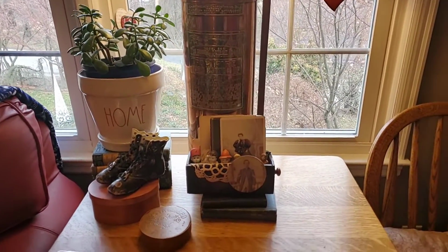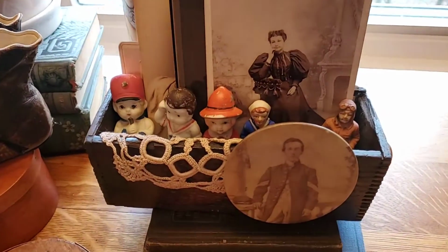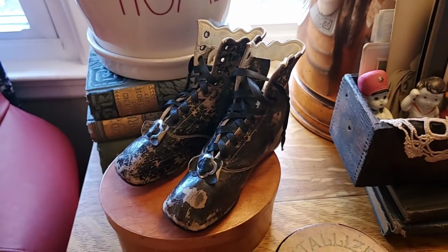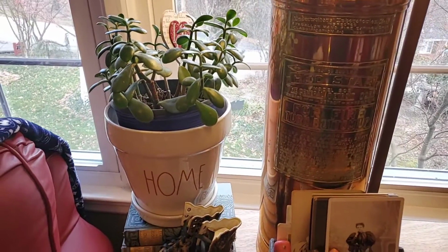Not a lot on this table because this is the cat's table. I just put back some of my old photographs and the little porcelain babies and a pair of my really, really old baby shoes. And my jade plant is still in the old flower pot.